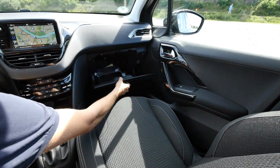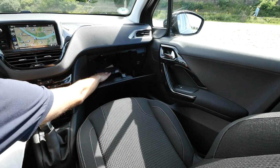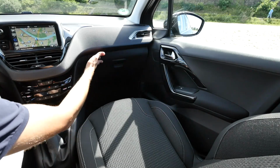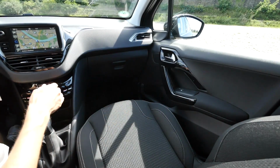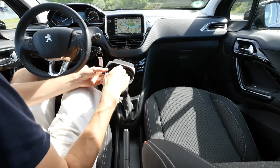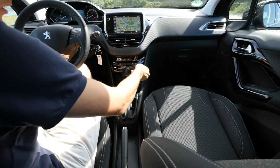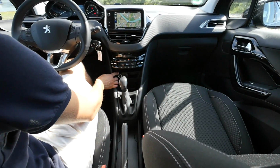Maybe we can check out the spaces. Yeah, it's sliding down slowly. For the glove box, also quite a lot of space for a small car. At the inside of the doors, we have also some space. Then if we go to the middle part, we can put some beverages in here. Also, when we spill something, we can get it out. It's also easily cleanable.